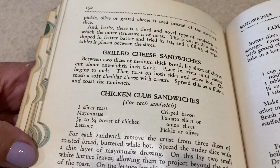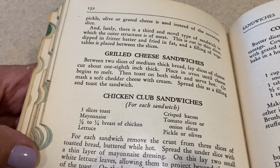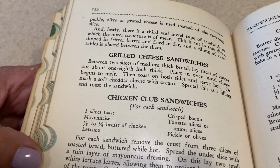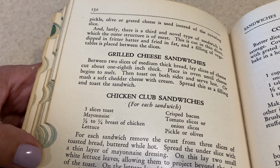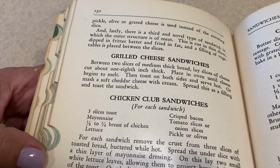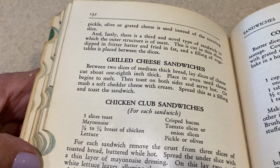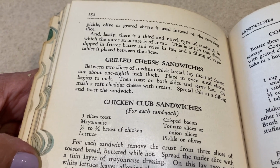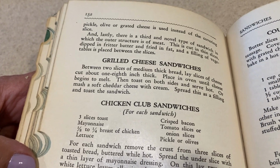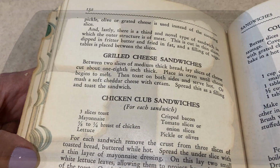Here's our grilled cheese recipe we found in the same cookbook. Between 2 slices of medium thick bread, lay slices of cheese cut about 1/8 inch thick. Place in oven until cheese begins to melt. Then toast on both sides and serve hot. There is no mention of buttering the bread anywhere. And we are going to make the toasted peanut butter sandwich the same exact way. We want to keep it as authentic as we possibly can. They didn't use butter, we're not using butter.